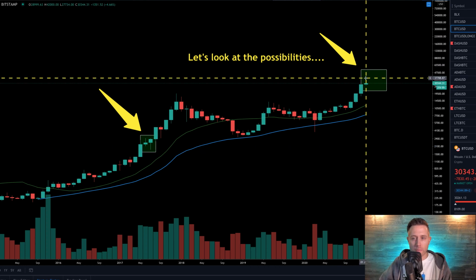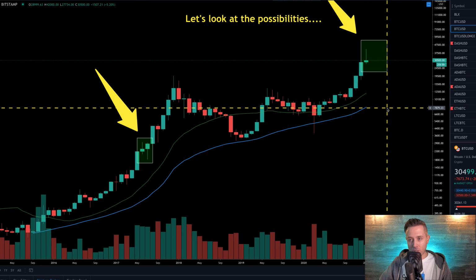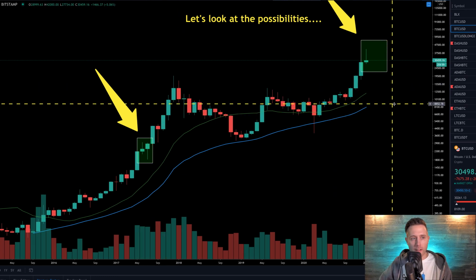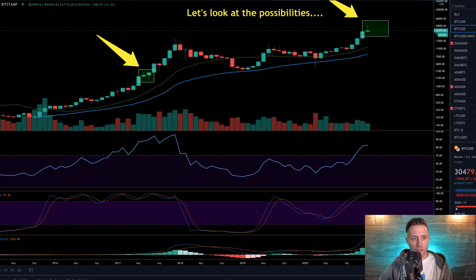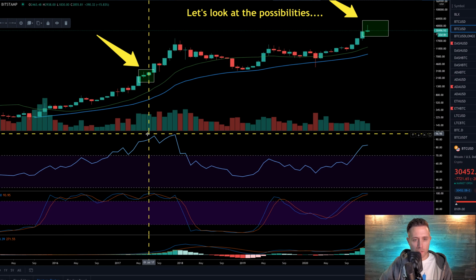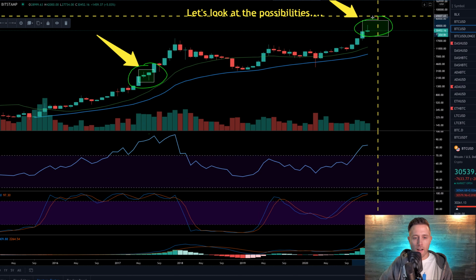Here's a monthly candle for Bitcoin. Not looking very good, right? It's not looking good right now. But I want to look at the possibilities. And one thing I want to note is this. If we look at Bitcoin on this monthly chart, and we actually go back to the last bull market, right? So I'm going to compare it to here on the monthly chart. So what's transpiring here and here.